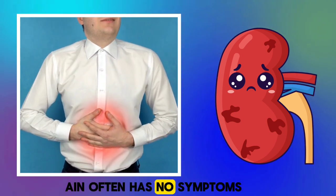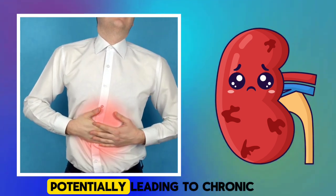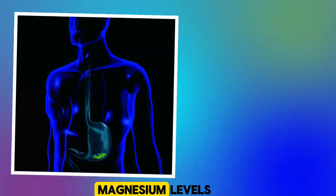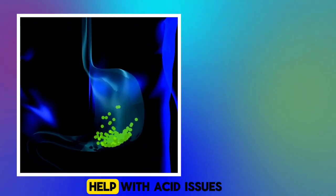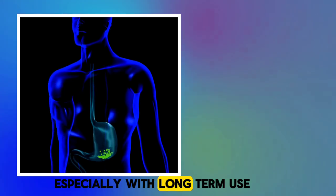AIN often has no symptoms, so it can go unnoticed and cause sudden kidney injury, potentially leading to chronic kidney disease over time. Additionally, long-term PPI use can lead to low magnesium levels, hypomagnesemia, which can upset your body's electrolyte balance and cause kidney problems. In short, while PPIs help with acid issues, they can sometimes harm your kidneys, especially with long-term use.